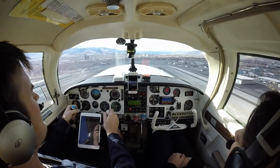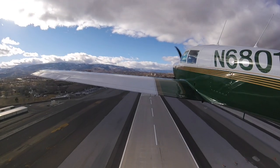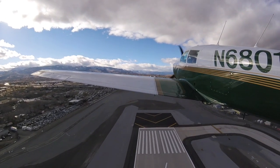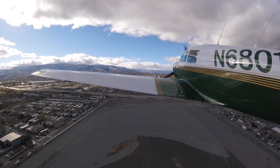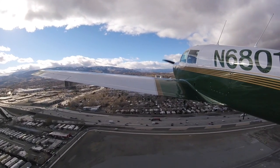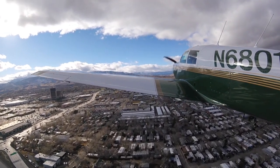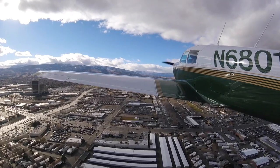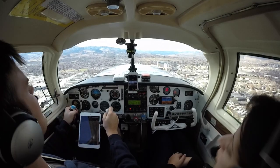Tower, Citation 1 Papa Mike's with you on a visual for 25. What's your current wind? Citation 1 Papa Mike, Reno Tower, wind 270 at niner. Okay, well, if that one's Papa Mike, we can take 16 right. Citation 1 Papa Mike, roger, make straight in, runway 16 right, third line. Okay, clear to land. 16 right, straight in. 1 Papa Mike.